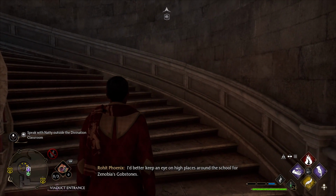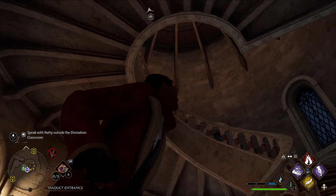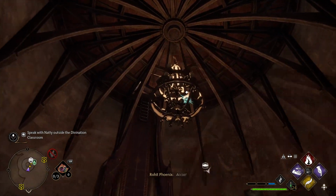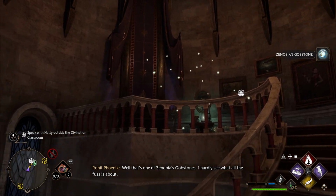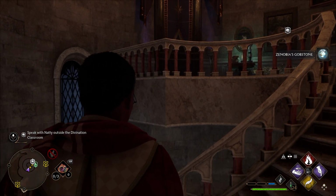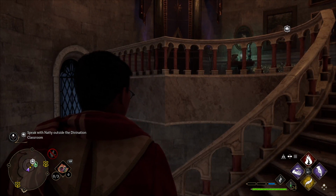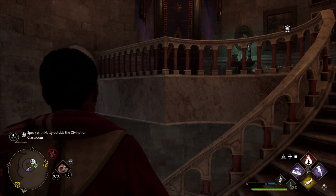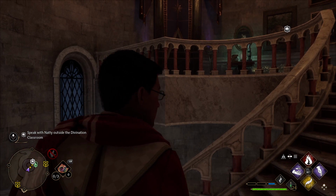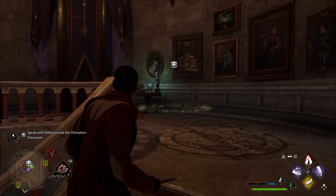I'd better keep an eye on high places around the school for Zenobia's gobstones. So there's a gobstone nearby somewhere? Maybe... Oh, there it is. I see it. Accio! Well, that's one of Zenobia's gobstones. I hardly see what all the fuss is about. So I'm going to say this right now. I've had this notion for quite some time. I think the side quests and the side stories in this game are much better than the main story. Now, the main story is slowly getting more interesting with the recent finishing of the second trial. But yeah.